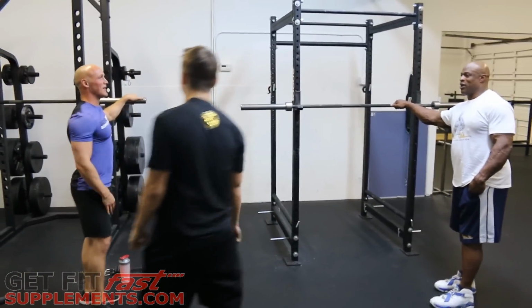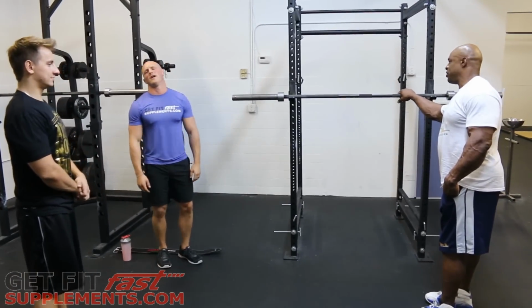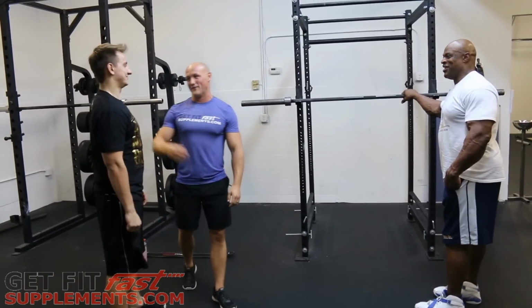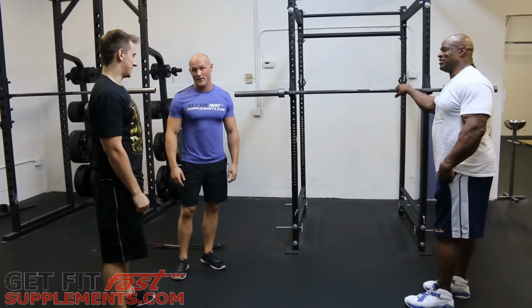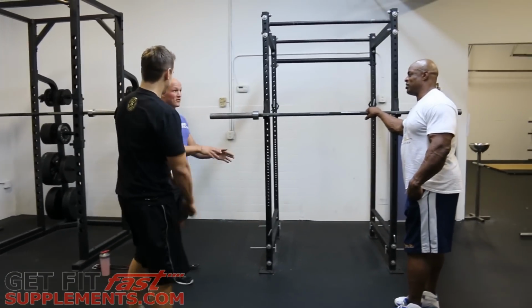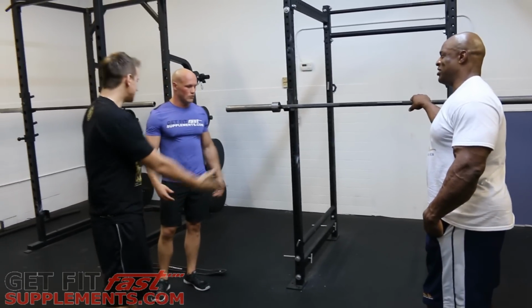I'm doing front squats. Oh God. I'm doing back squats. I've got to draw a line somewhere. My front squats aren't joking. You've definitely never done front squats, right? No, they're not. Okay, so he's going to do front squats. Are you going to do back squats as well? Okay, so just front squats. All right.